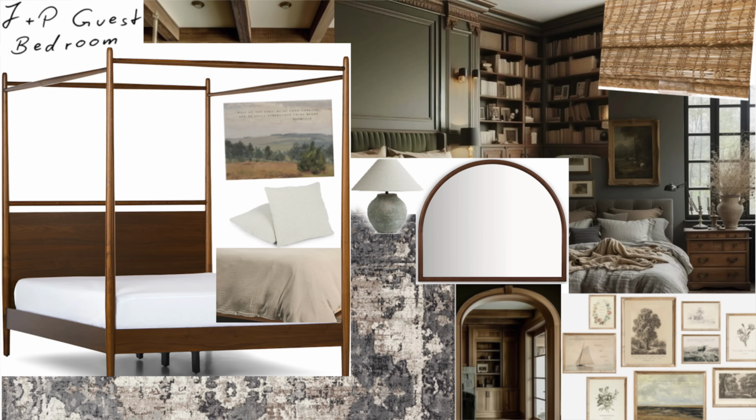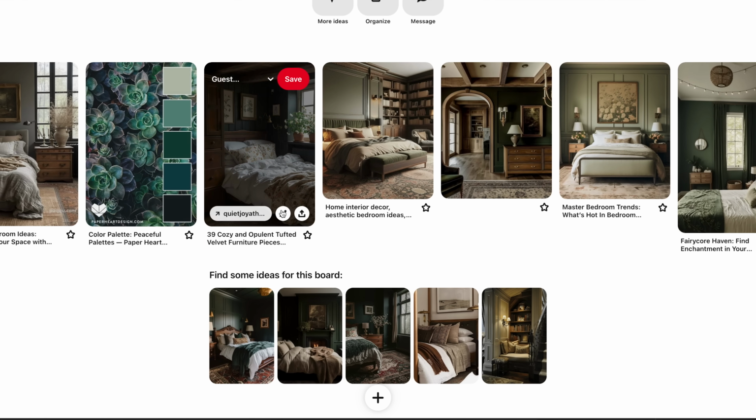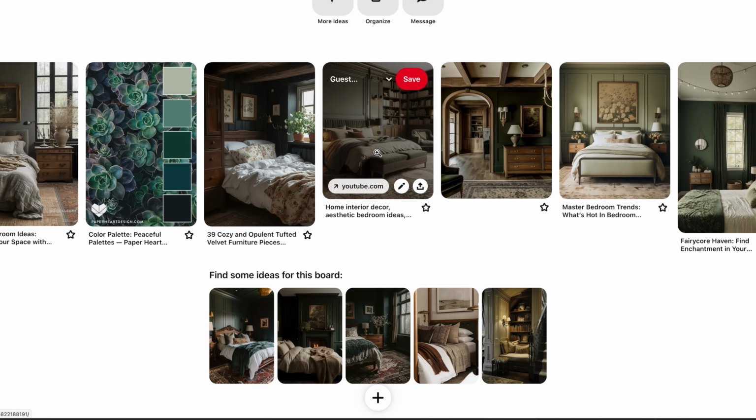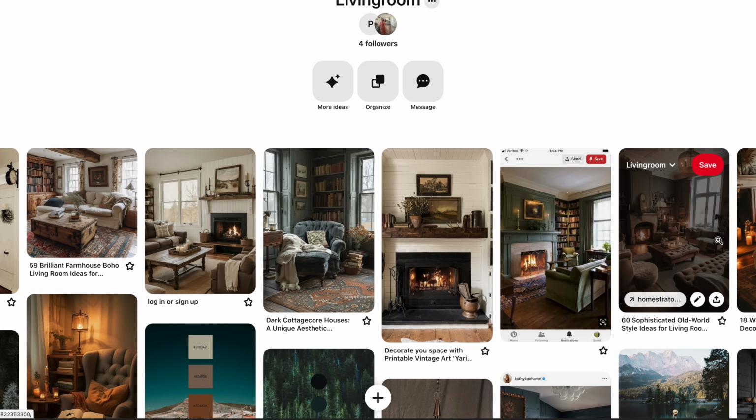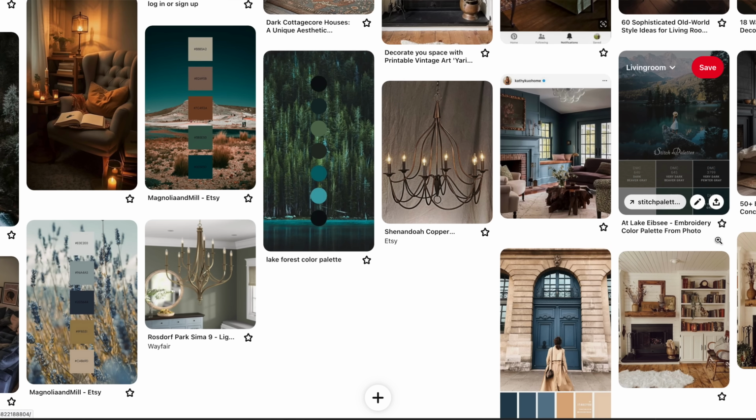It's going to be a fun one because their style is moody, vintage, cottage. So I'm excited to see what I can pull together. They've been sending me some mood boards of rooms that they love, which is always really helpful and helps me to be able to kind of create a vision in my head for each room. But that is what our next house project is going to be.